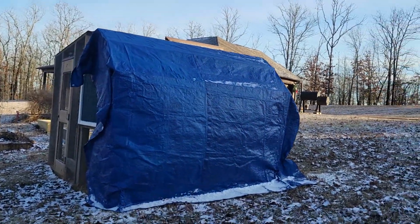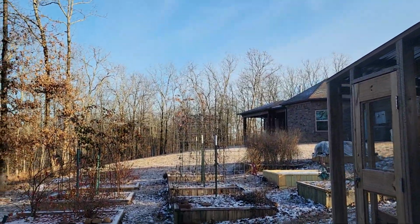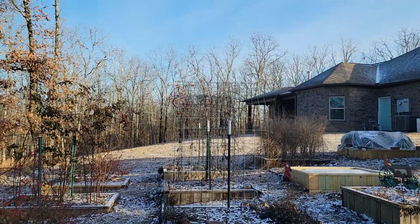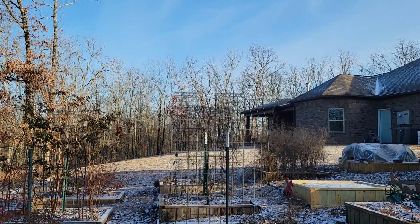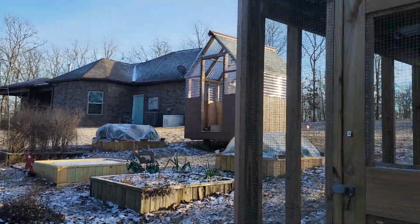That's what the big coop looks like. You can see the wind's just blowing. Look at that wind spinner. You can hear it.